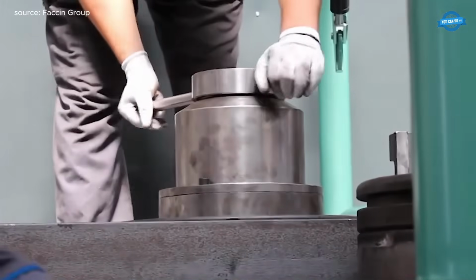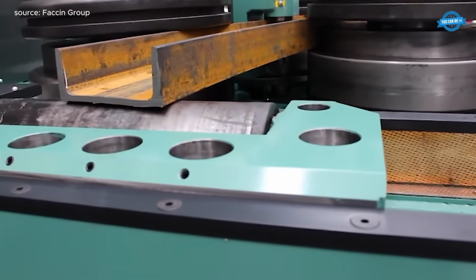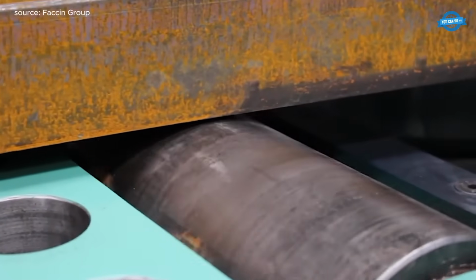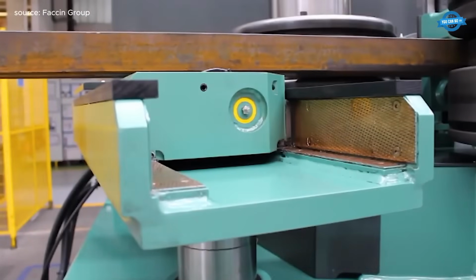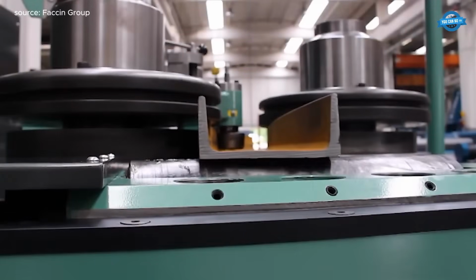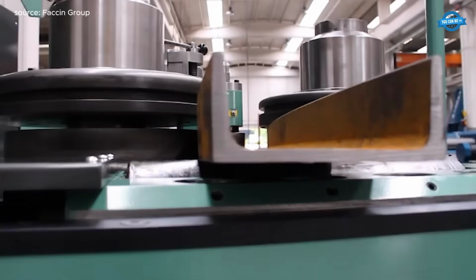The roundo angle roll operates with 3 precision-driven rolls that apply controlled pressure to bend profiles accurately. The rolls adjust dynamically to accommodate different section sizes and bending diameters. The machine exerts force through hydraulic or mechanical systems, ensuring smooth and consistent deformation. Side support guides enhance precision by minimizing material distortion.